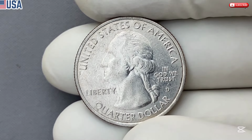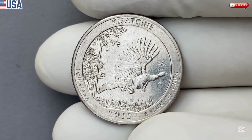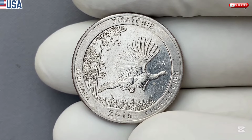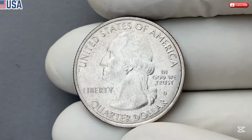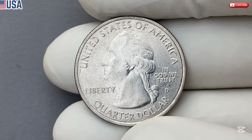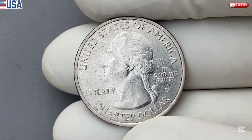Well, if you have a flawless, uncirculated Kansas 2015 quarter or one with a minting error, its value could soar. While the coin itself is worth only 25 cents when it's in normal circulation, an error coin or one in pristine condition could be worth significantly more. If you're lucky enough to find an error or one in mint condition, the price could be as high as $81,000. Yes, you heard that right, $81,000 for a single quarter. That's the kind of money a rare and error-filled Kansas 2015 quarter could bring.